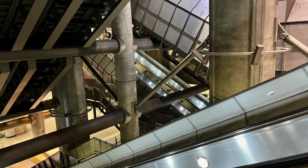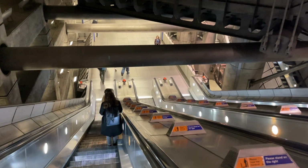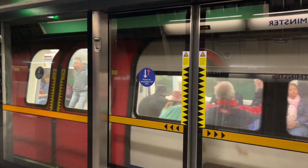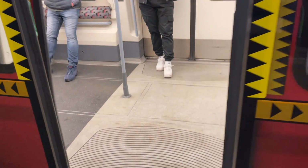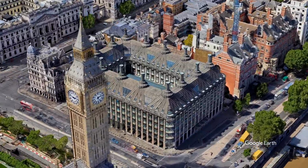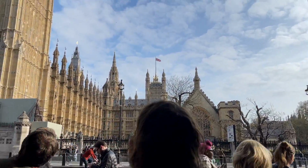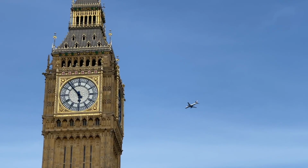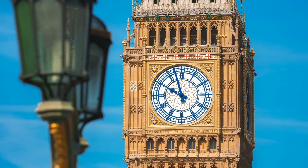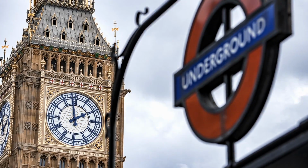Massive concrete and steel cross-bracing beams were used to support the cavernous space needed for expansion. They give the station an austere, futuristic look. The building atop the station houses offices for 200-plus members of Parliament. As you exit, your first sight is Big Ben. Technically, it's the Elizabeth Tower, which houses the bell called Big Ben. Sometimes, for a lucky few, clock tower tours are available.